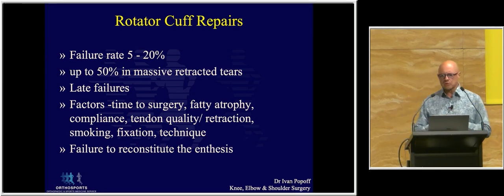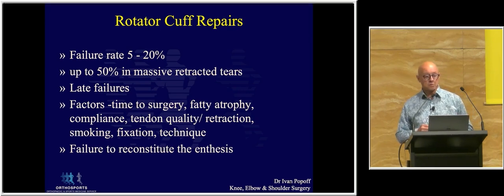Now you can look at what factors are involved in rotator cuff failure rates. Probably the most important is the time to surgery. So if you've got a patient who's got a rotator cuff tear and they're not getting better with non-operative management and/or they're young, they need to be referred to the surgeon earlier rather than later, because delay does increase the risk of failure quite significantly. And why does that happen? It's multifactorial. Patients develop fatty atrophy. If the muscle's not loaded, it gets replaced with fibrous fatty tissue that doesn't recover. The tendon quality goes down.